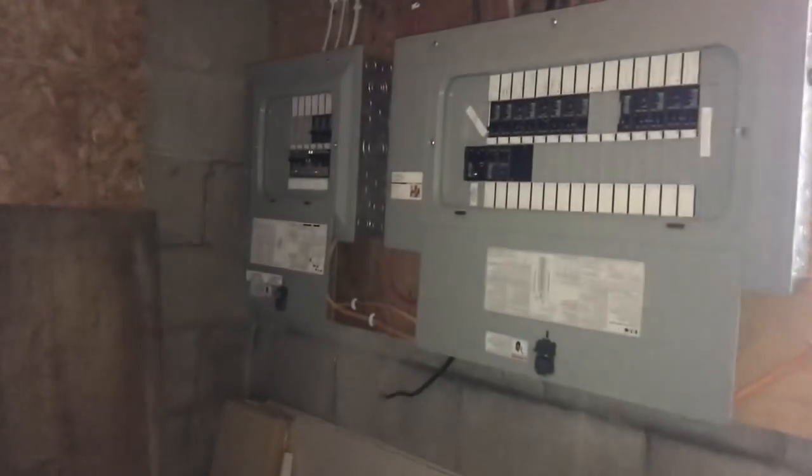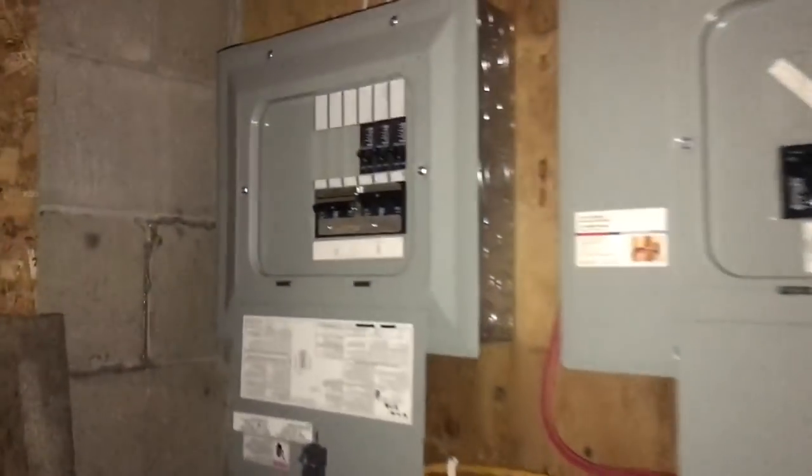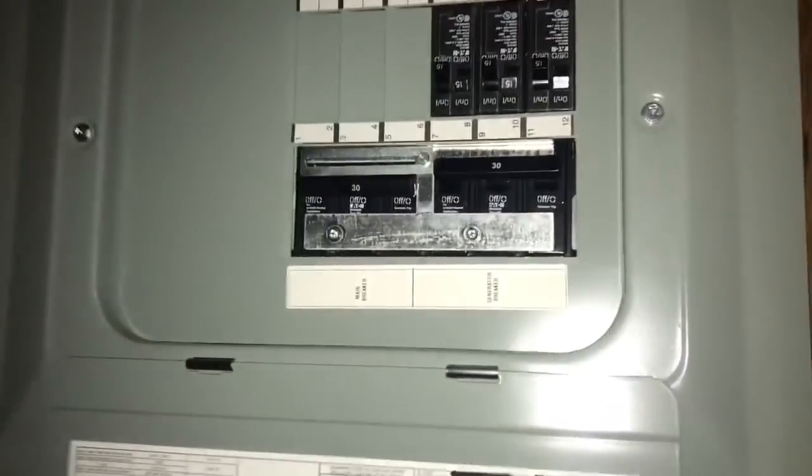Well, good day, tubes. What a day. What a day it's been. Actually, the last couple of days it sucked here weather-wise.